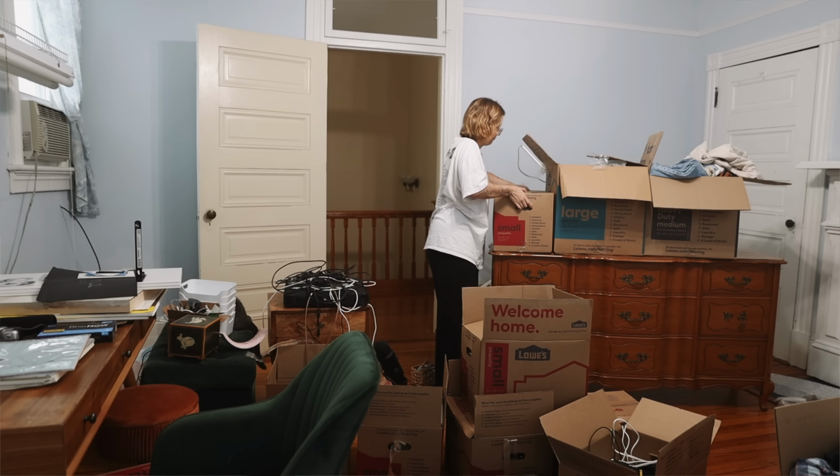We've been working on his room makeover as well, so I can show you what we've done in his room if you'd like to see that video. Spoiler alert, it's a lot different from this room.